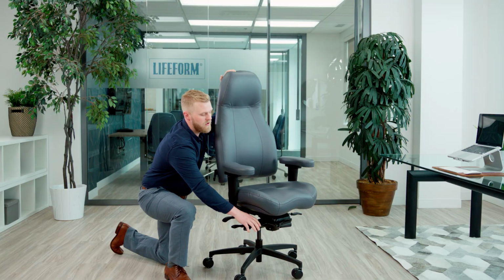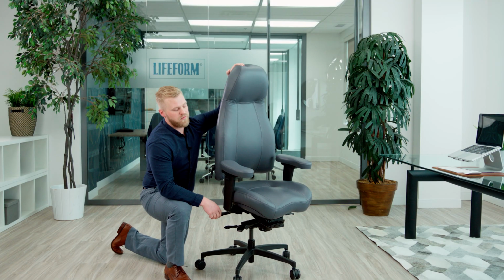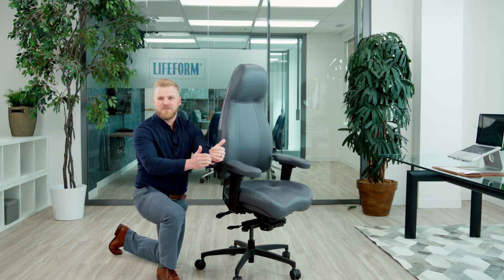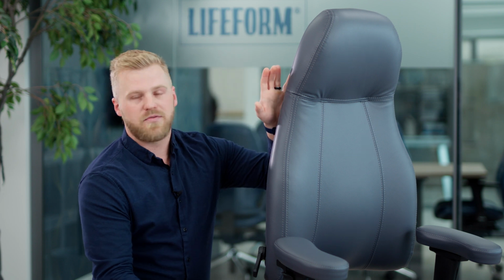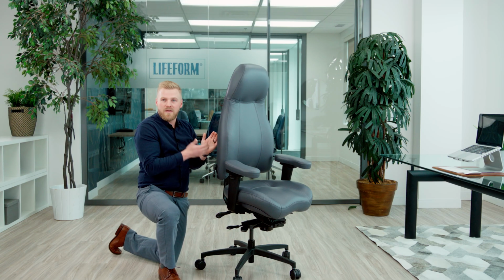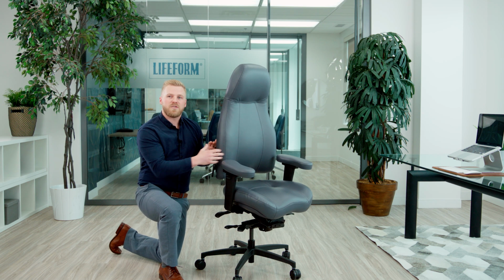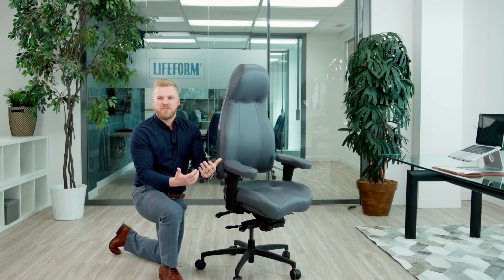So the forward tilt, and I'll engage this here, allows for that user who maybe tends to scoot to the edge of the seat and get away from their backrest. And while that's great, we can do that for a short period of time and use our core muscles to sit upright. Eventually we get fatigued and we end up slumping. Most people tend to do this when we're really engaged in our work. So having this forward tilt allows the user to sit fully back into the chair with their hips towards the rear, utilizing the lumbar support, but still feeling engaged into our work.